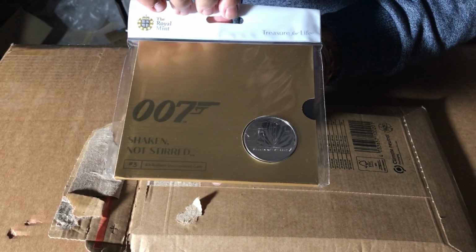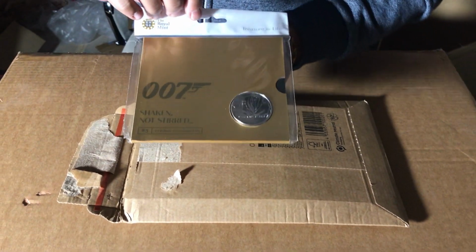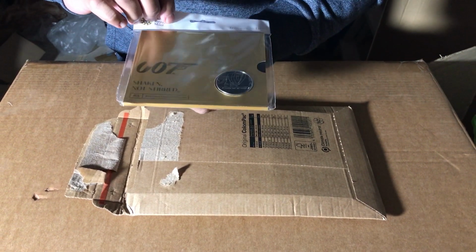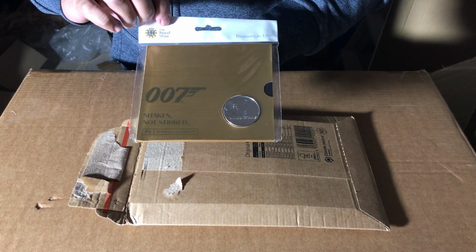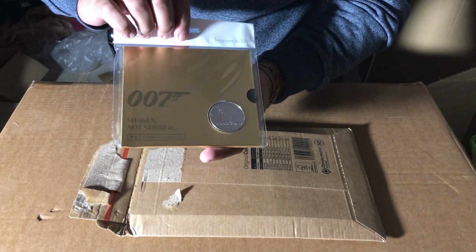Double-oh-seven, shaken not stirred. Number three in a collection of three, James Bond. Limited. Brilliant uncirculated coin, 007. How beautiful is that, guys?